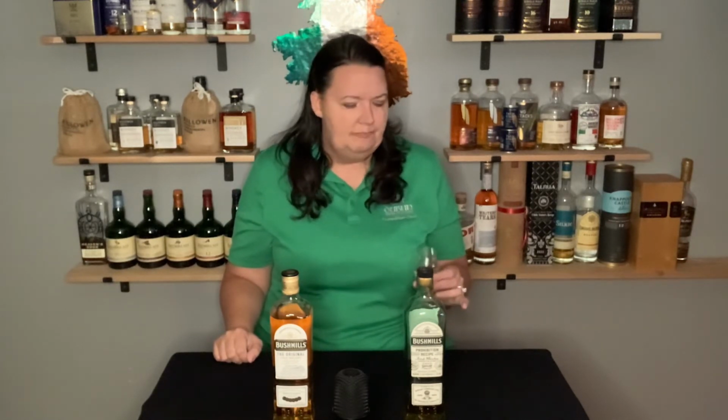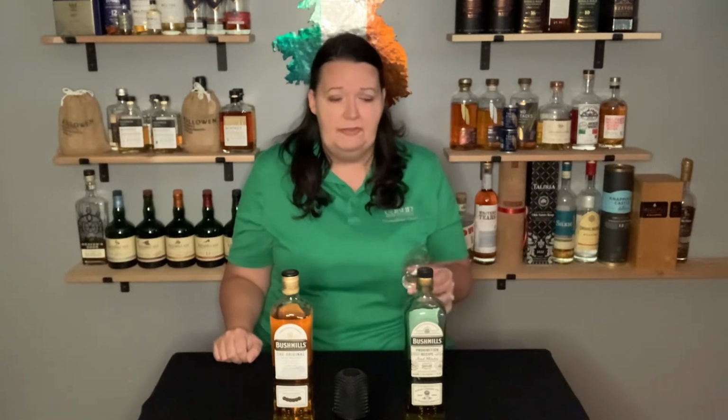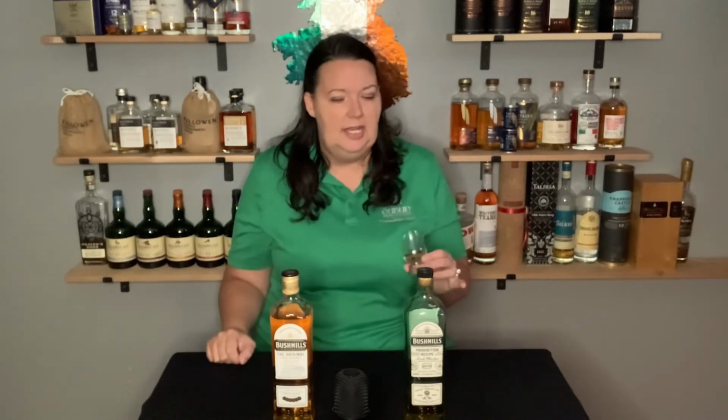I don't really think that's the proof. It doesn't drink high proof at all. And the proof is not that much more than the classic. But I think it is just a little spice there on the end, which actually balances out the sweetness really well. I'm not getting apple hardly at all on this one, but that banana definitely is standing out.